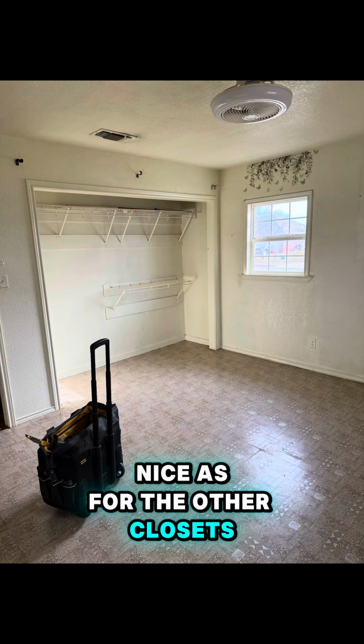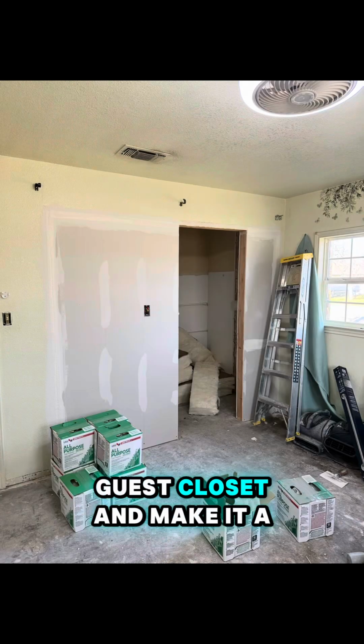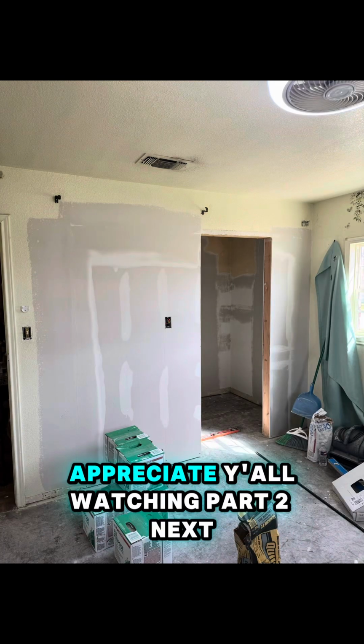As for the other closets, this was the master. We opened that up. They wanted to take the guest closet and make it a little smaller and expand on the master.